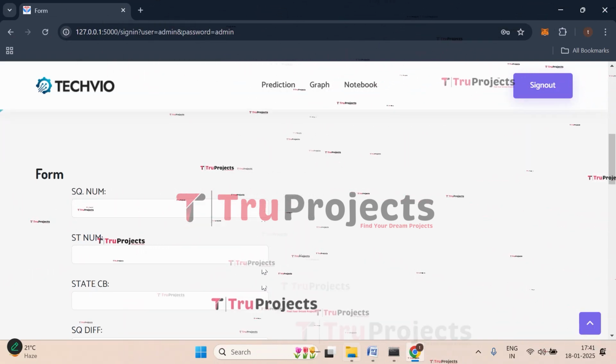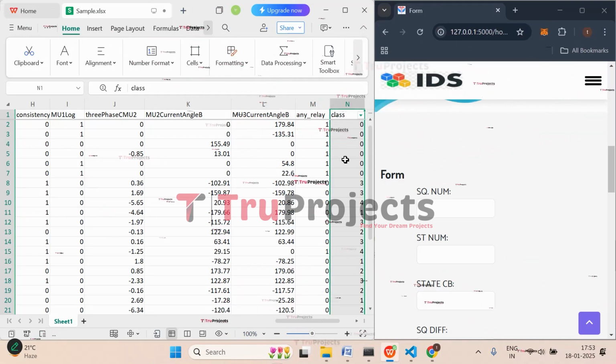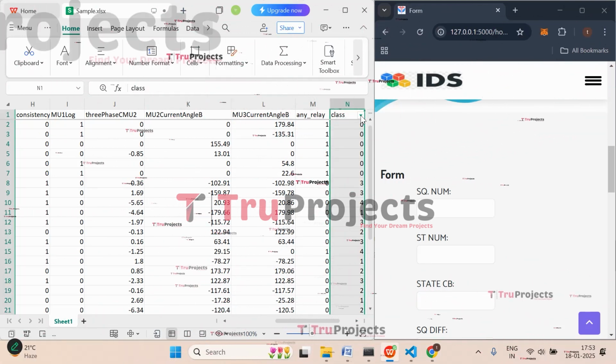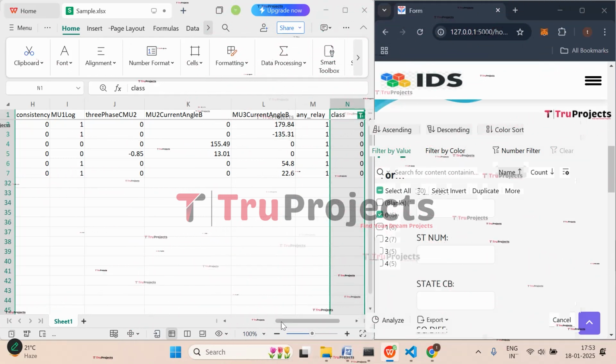So let's open the sample file and enter the values. These are the test cases that we have, and here in the last column, we have the target class. Let's apply a filter to class 0. Click on OK and enter the first case.